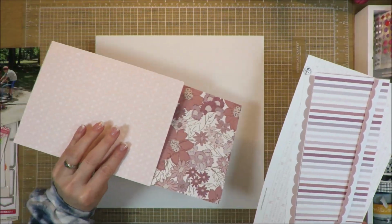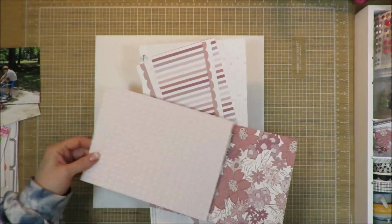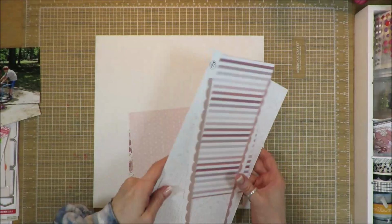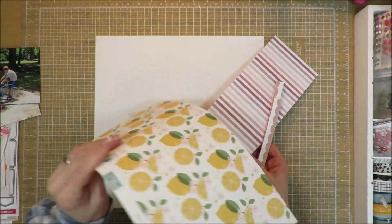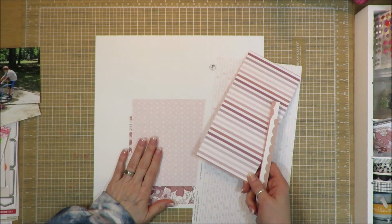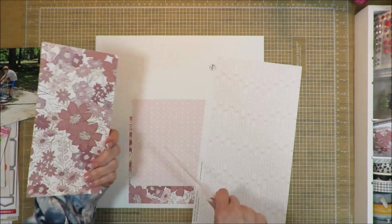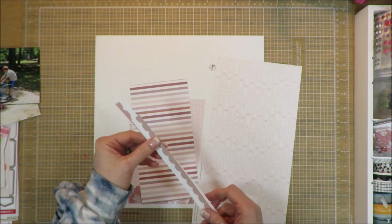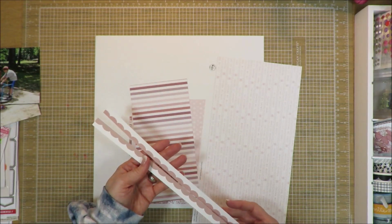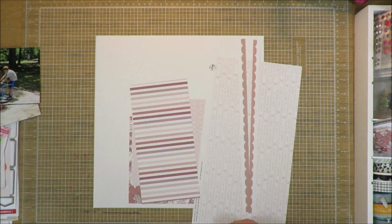These were 6 by 8 originally, and so I have not used these 2, but I pulled them in to use. This is the backside of the lemon paper from Pink Fresh. These are Freckled Fawn. This is a piece of that paper, the back side, and then these are a couple of cutoffs from Felicity Jane. So this is where I'm starting.